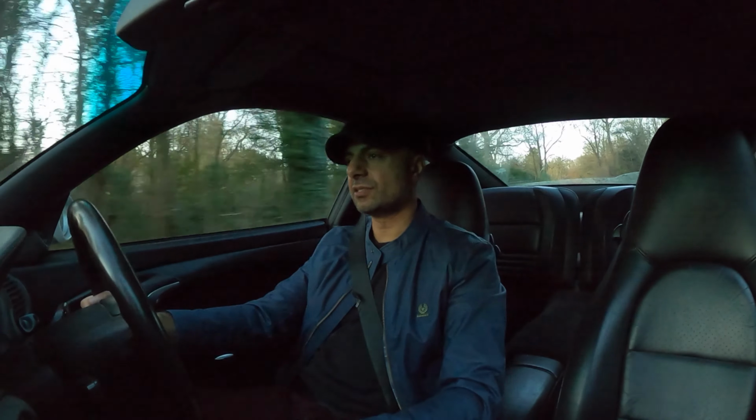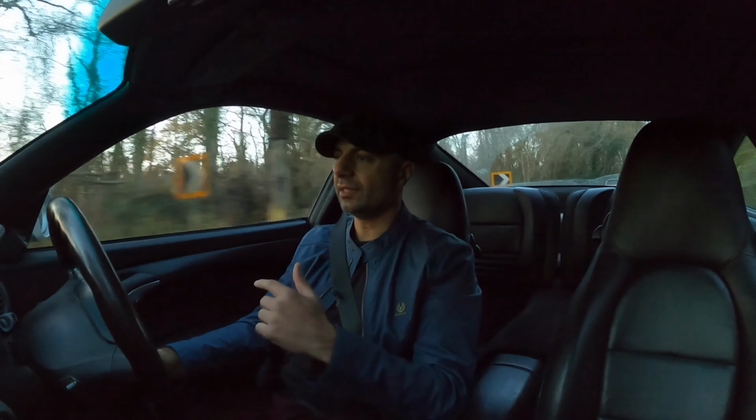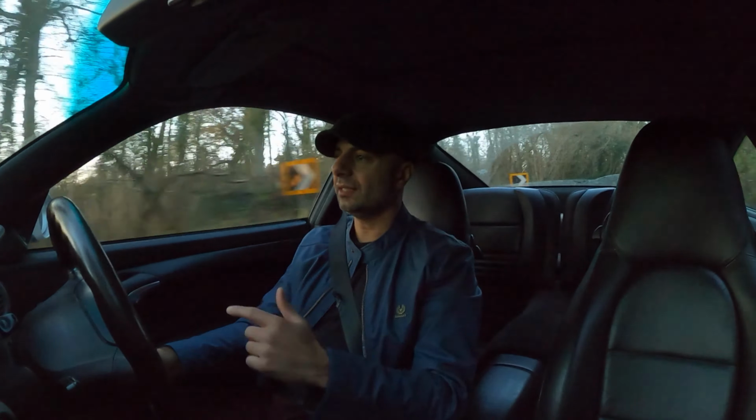I've just realised it's getting dark and you can't see me. You probably can't see me because this camera isn't... Lamborghini Aventador just went past.